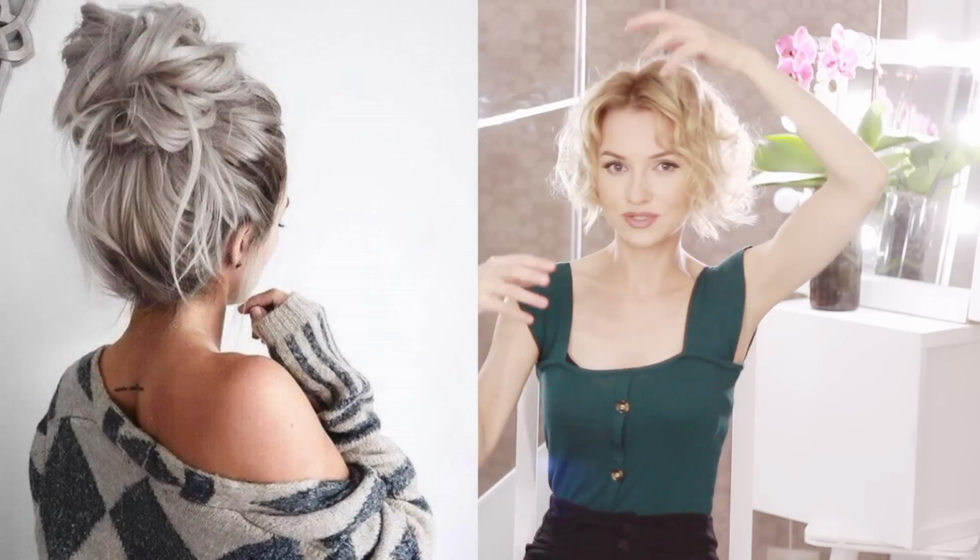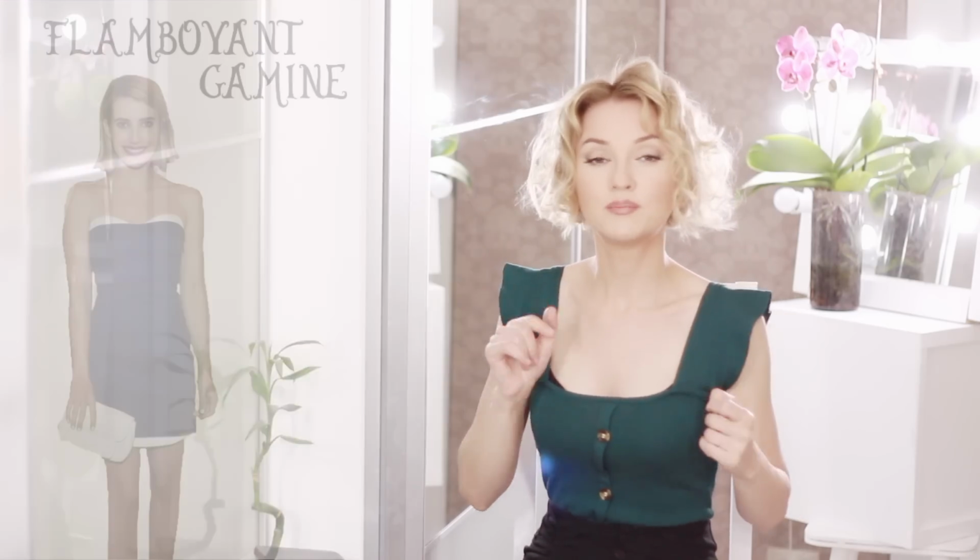When I have that hair, especially when it's very thin, especially when I'm trying different clothes, too feminine, that just adds some extra time to my routine because I have to do many extra things just to lift myself up a bit and make myself more fresh, you know? Also tousled buns here. Wavy hair looks amazing. Straight hair can also look great. Different bobs. Flamboyant gamines.